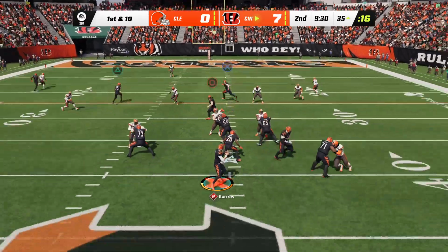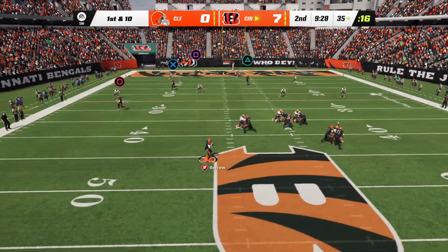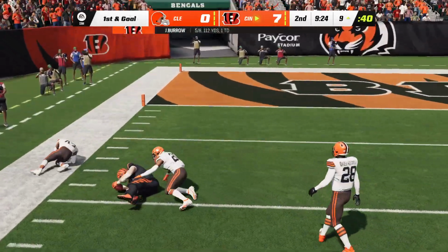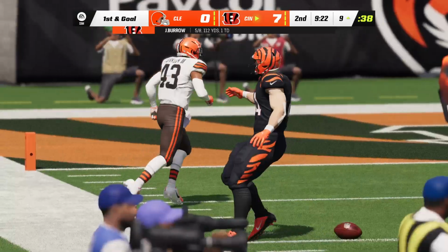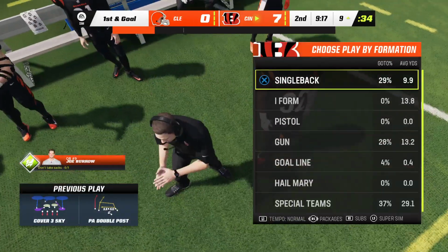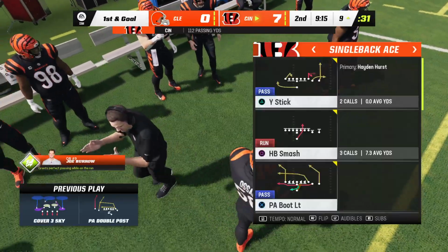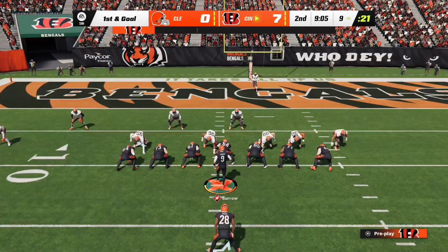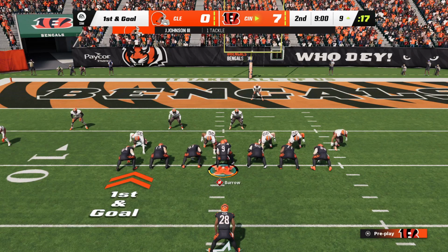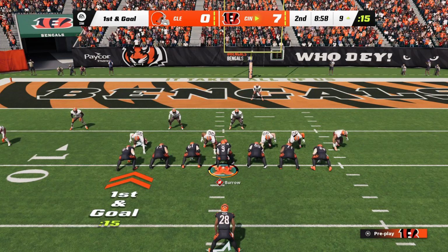Off the play fake, here's Burrow. Rolling to his left. Leaping, and he makes the grab. And they move this all the way down to the 9. 25 yards that time. That's a big league job there of getting out of the pocket, not panicking, and just buying himself some time. Then he made a good, accurate throw to set up first and goal.